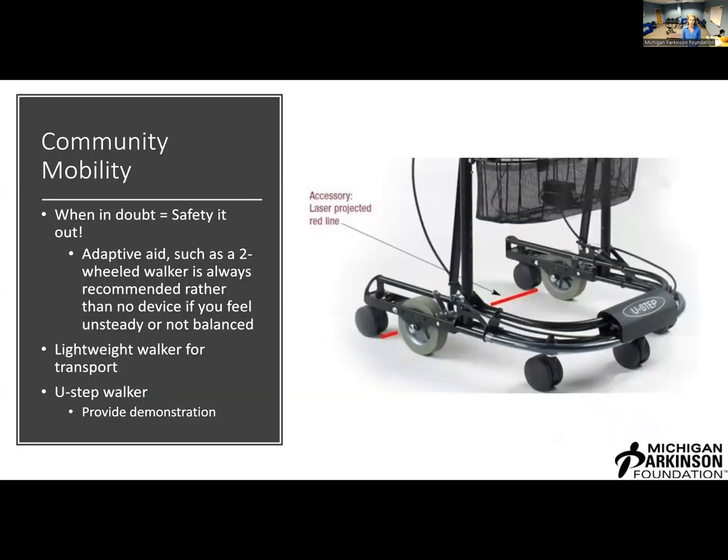Okay, so when in doubt, safety it out. Use an adaptive aid if it makes you feel safer. It's always recommended you be more safe if you feel unsteady or not balanced. Let me demonstrate some more of this stuff.